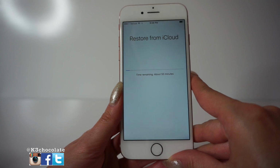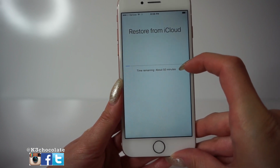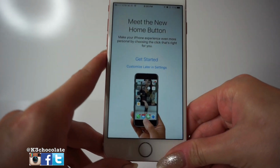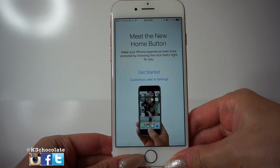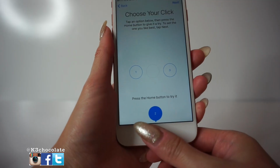And now it's just restoring from my iCloud, which it's only going up, so it might take me about an hour. So I will be back once it's restored. Alright, so now that I've restored it, see it says meet the new home button. So let's get started. And like I said, the button does not move.